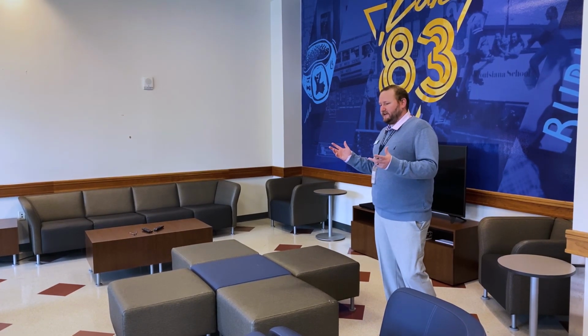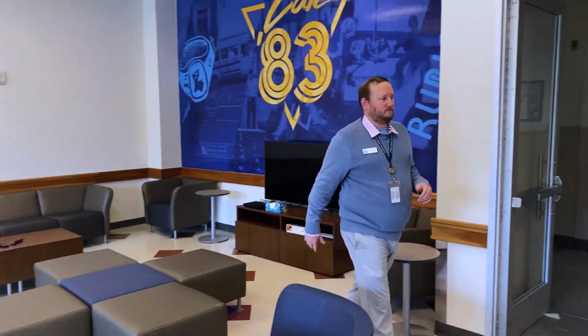And it's really nice, something for our students to have access to during the day, anytime they want to use a little extra quiet space. So that's Cafe 83. And that concludes our first floor. Now we're going to go up to the second floor and check out some of the technology side that we have on that hallway.